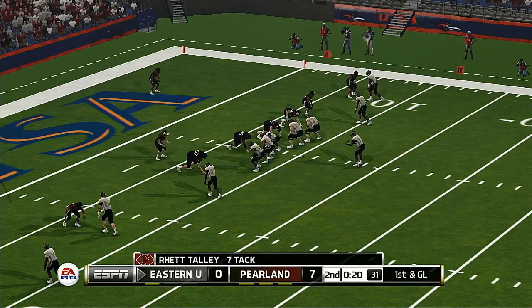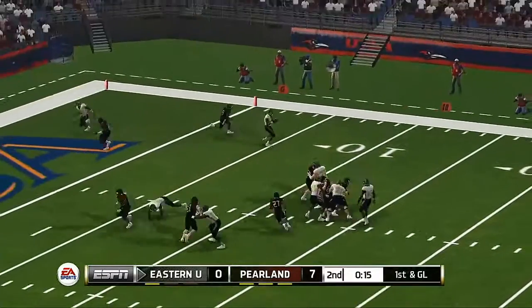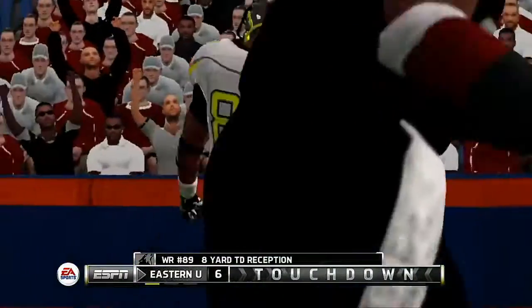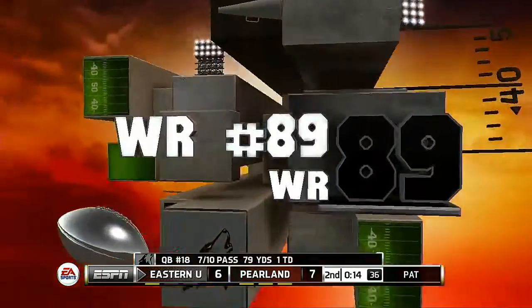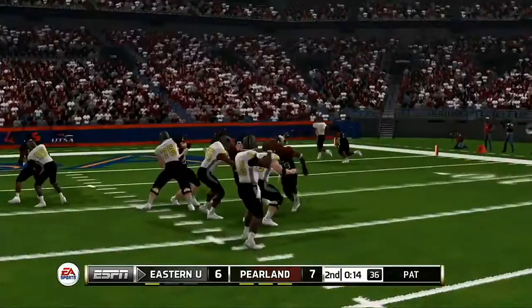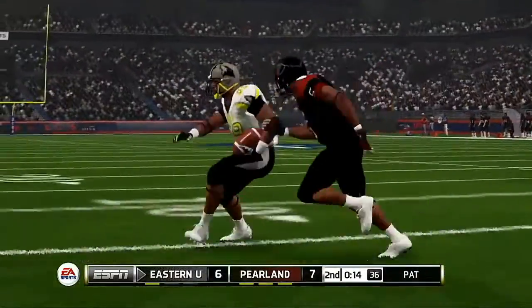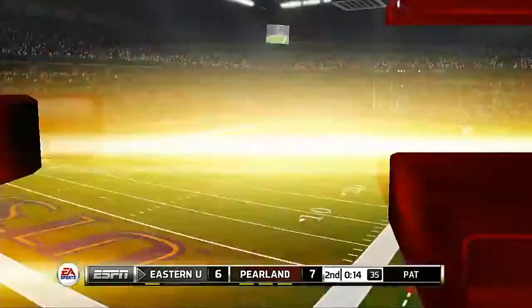And they've got all their DBs in there to match up against the five-wide set. Quick out to his receiver. And he gets the touchdown. And a nice catch by the receiver for the touchdown. Anytime you're near the red zone, you got to keep an eye for this guy. They love going to him down here.